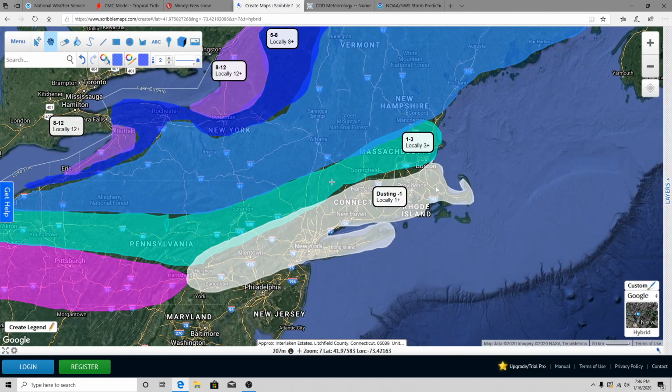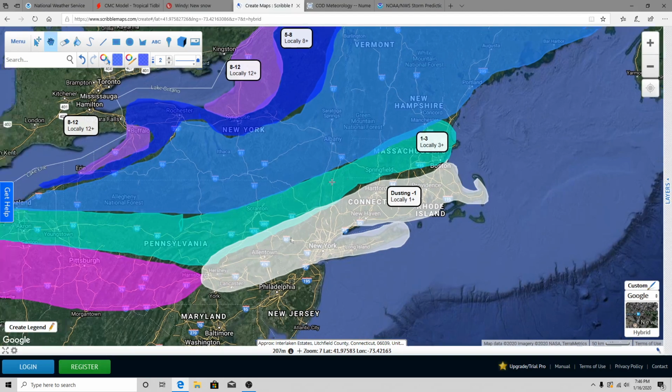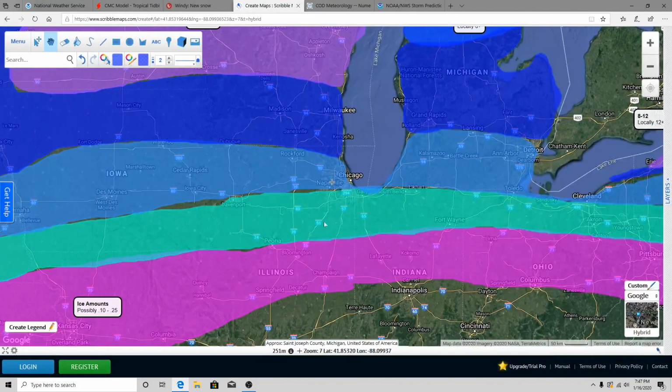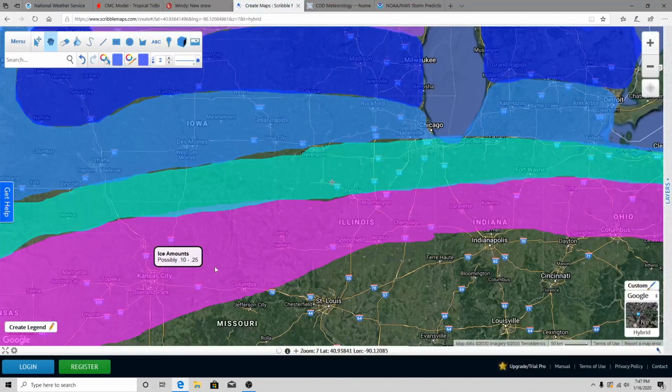Now, that's not really including Boston. Boston is at 1 to 3 inches. Locally, it could be a little over 3 inches here. You can see it kind of continues. It's a pretty sharp cutoff here. Oh yeah, the pink area here.